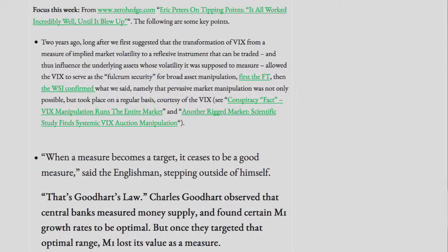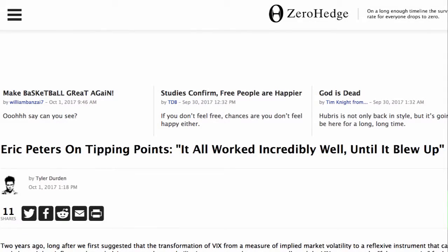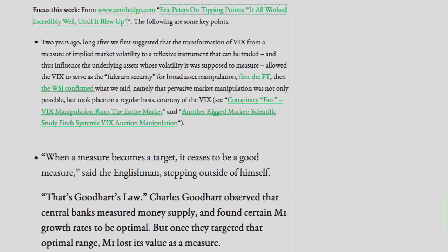Focus this week from www.zerohedge.com. Eric Peters on tipping points. It all worked incredibly well until it blew up. The following are some key points.